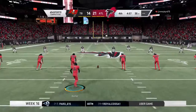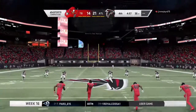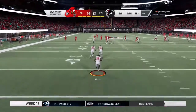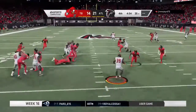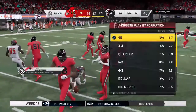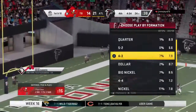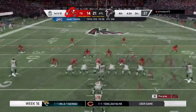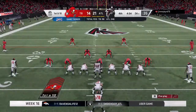Now after the touchdown, it's Bosher to kick it away. This is fielded a couple yards deep, and he'll be brought down at the 23, the 24-yard line. The Bucs offense set to begin their next possession.